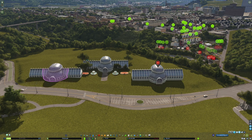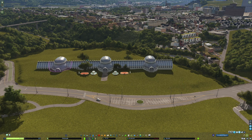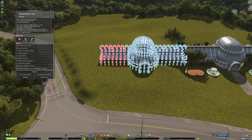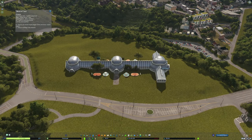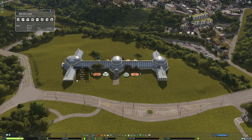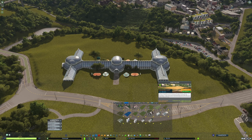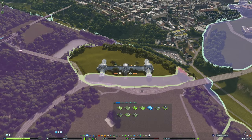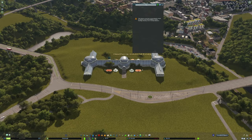A fun fact about this really amazing botanical garden you have here in Pittsburgh is it's actually one of the greenest facilities in the entire world. Every bit of energy that this building uses is produced by itself, so it's actually designed to be as environmentally sustainable as possible. In order to build this, I had to get a little bit creative.